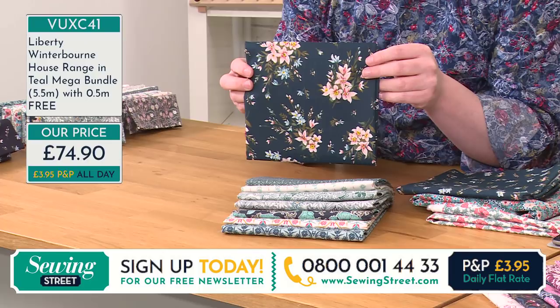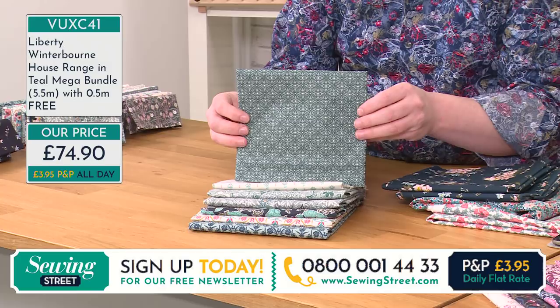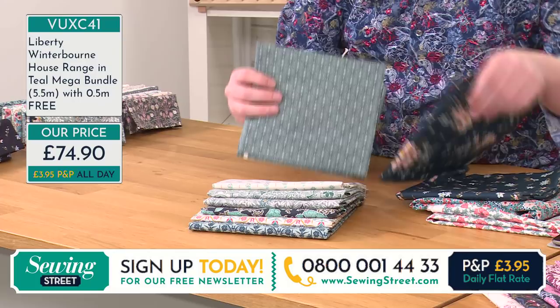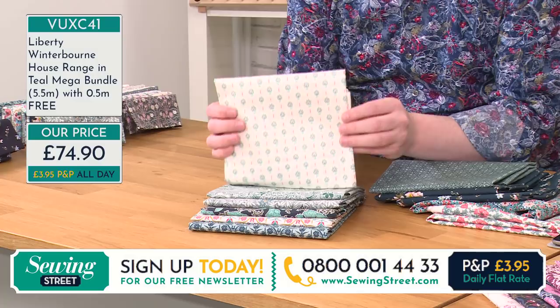Just see how pretty and how detailed these colours are. The colours are in these bundles. And the great thing with Liberty fabrics is the synergy between them, so you can see how well they blend together as a bundle. And when you look at them separately, you wouldn't have thought they blended so beautifully together, but they really do. Liberty have got that wonderful way of looking at fabrics and being able to merge the colourways together.